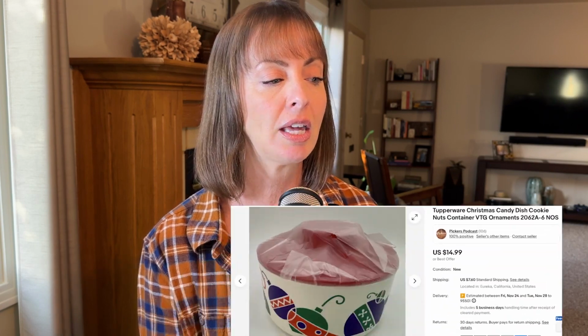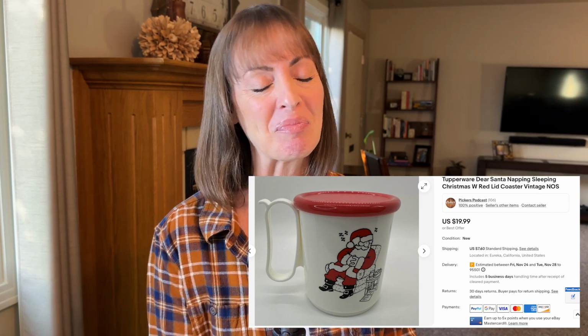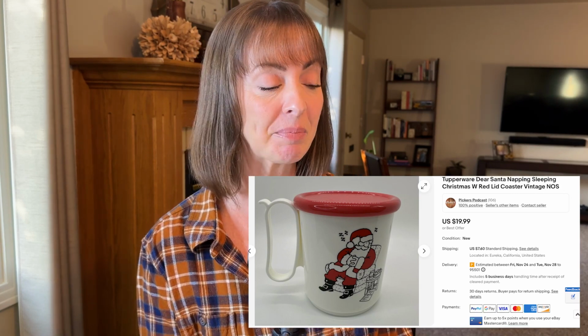Things for the holidays started picking up a couple of weeks ago, in anticipation of Thanksgiving. But now specifically Christmas things are starting to sell. We had a cookie candy dish, kind of a container that gave us a profit of $10.34. Just one little tiny container, $10 in profit. And then we had a cute little Santa sleeping Christmas mug that was plastic, and it had a little lid that you could use as a coaster, and it sold for $14.12 of profit. So we're really starting to see those pick up.